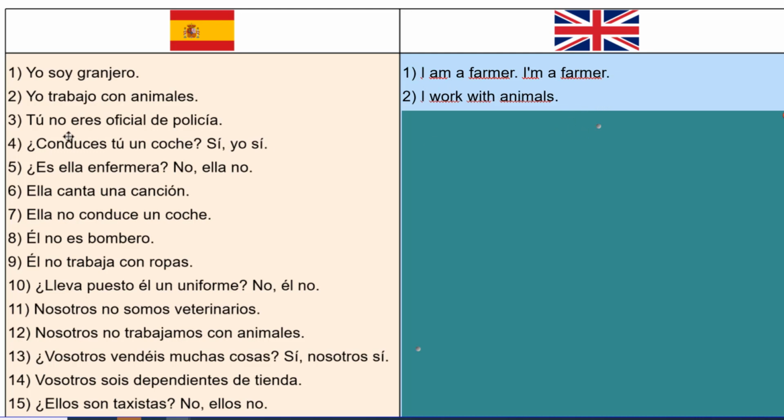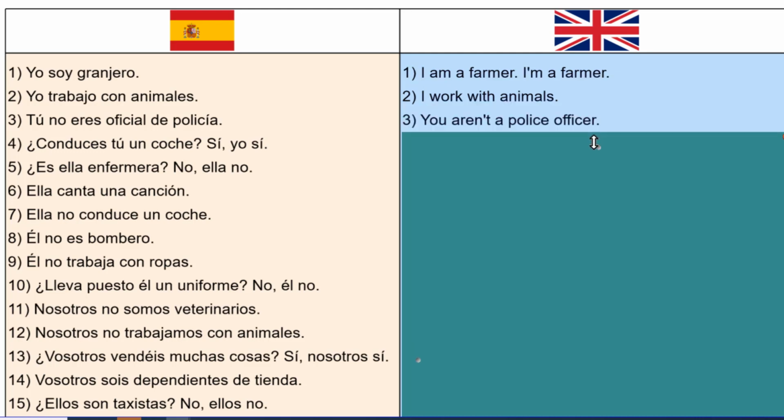3. Tú no eres oficial de policía. Verbo to be, porque estoy diciendo lo que eres o lo que no eres. Por lo tanto, you aren't a police officer. Si alguien la ha escrito de forma larga, si alguien ha escrito you are not, it's also right. También está bien.